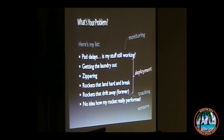So we talked about these lists, but let's talk a little bit about deployment. So that's kind of monitoring. That's being able to know on the pad that your stuff's a go. So maybe the Bluetooth's worth it, right? We know it's working.